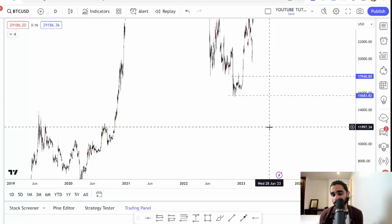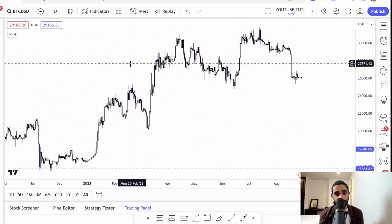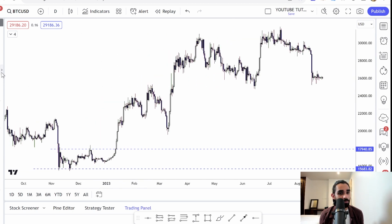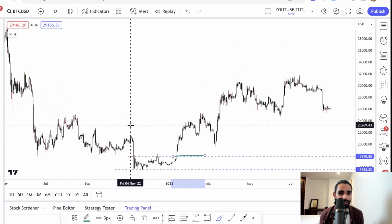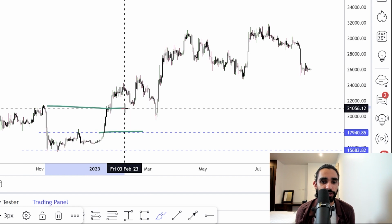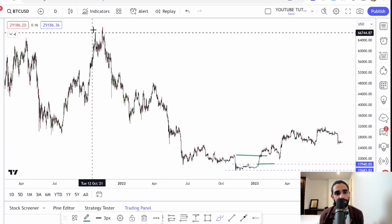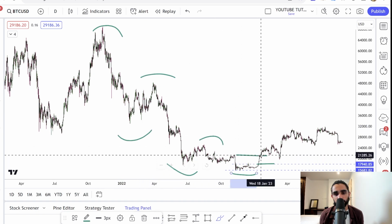12k is the next logical place for price to go. Don't get mad, it's a possibility, it can happen. If 100k is possible, 12k is more than reasonable for us to go to. But instead, we actually broke this 18k level here, and then secondly broke the 21k level here. Both of these indicated a big shift in trend. You see the structure, this entire period was heading down, and then here we started flipping that.